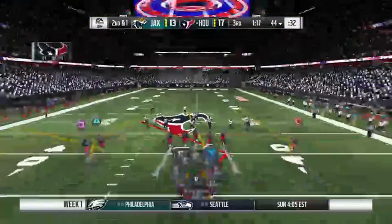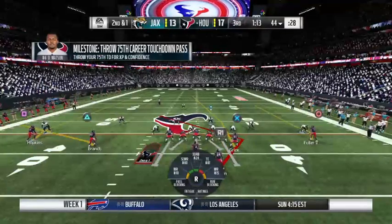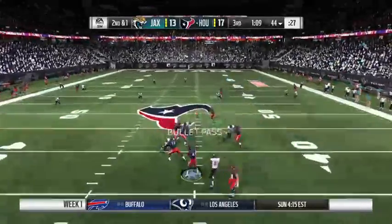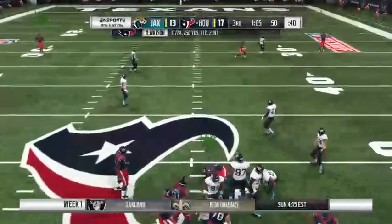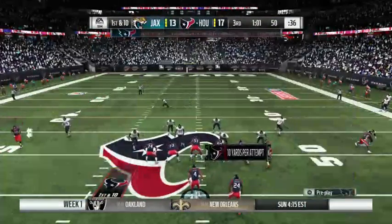First play of the drive, let's give credit all around. Excellent blocking. But the guy carrying the ball, he was the finisher. A really nice run. To throw on second is Watson. Now he'll dump it underneath to his running back, complete. It'll go as a gain of 6 that time, and it moves the chains as well.